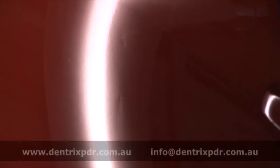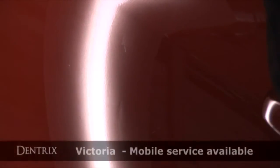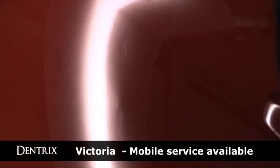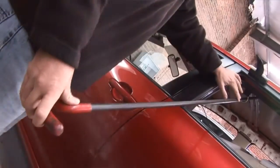Now, whether a dent comes out or not is determined by three things. That's the size of the dent, the location, and the depth. Sometimes a dent is just too big and the material's stretched, so it's not going to come out, and you'll end up getting something like that fixed at a panel shop. But as you can see, a smaller type dent like this will come out without the need for painting. The cost of doing something like this is far less than having your panel repainted.